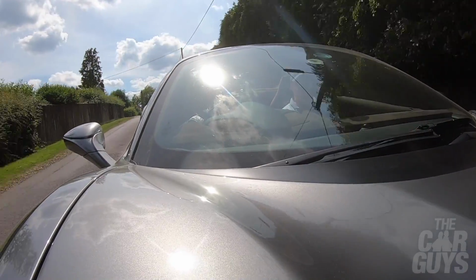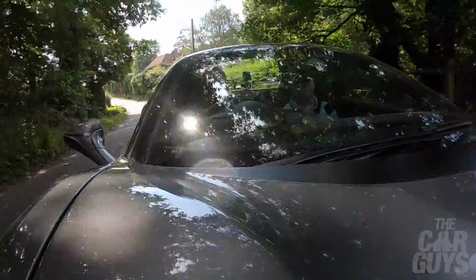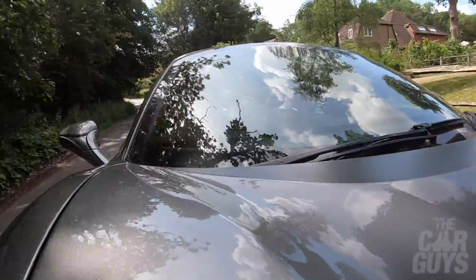So the first thing, throttle pedal, much better. Much better than what? Well, much better than the 488 or the 458. It's not so delicately light that you're doing this with it. Yeah. So first improvement, I'm very pleased with that.